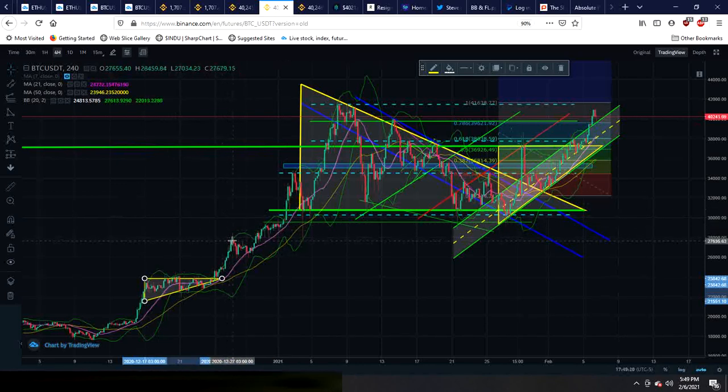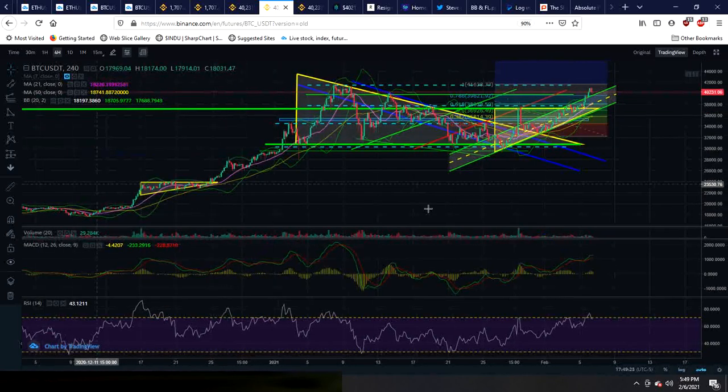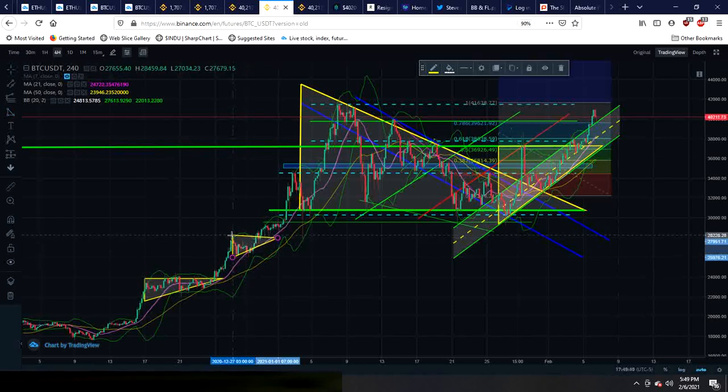However, I want to point this out to you. Bear with me for a second, guys. Here we go. Same thing here, guys. See this pattern forming time and time again. Again, what happens after that? Parabolic move, right? Then we get a pullback, and nice consolidation here. And then what happens? We get another parabolic move.